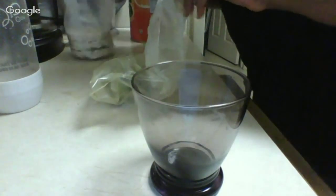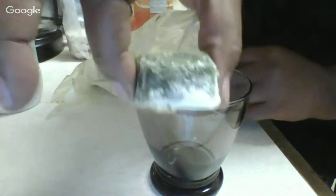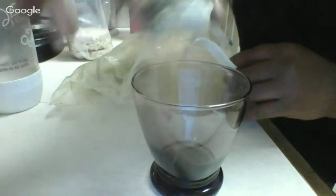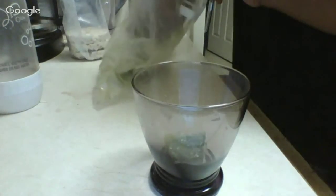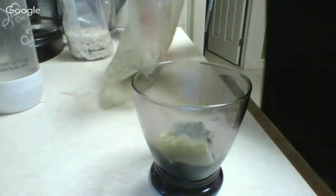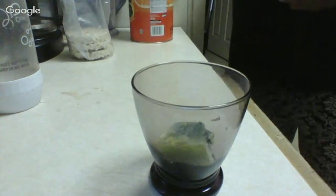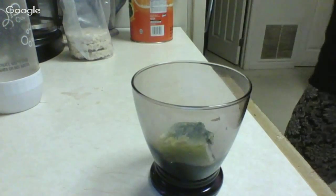Yeah, we eat rice cakes. Here's my wheatgrass ice cube. There you go. I only have two left. Oh, God.